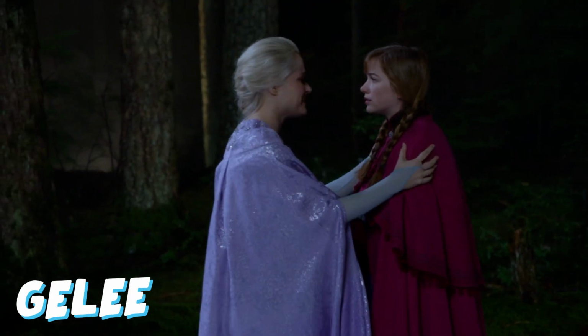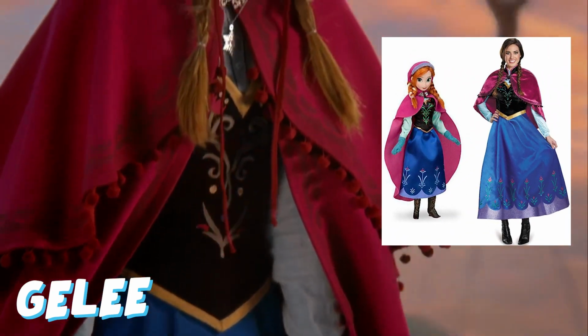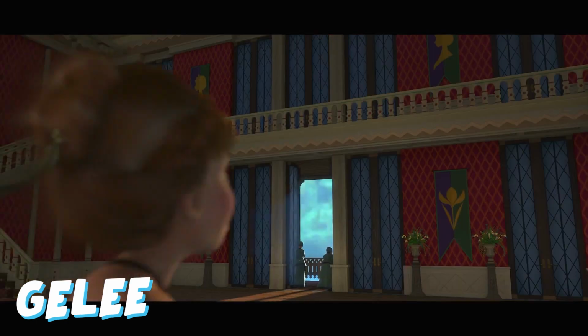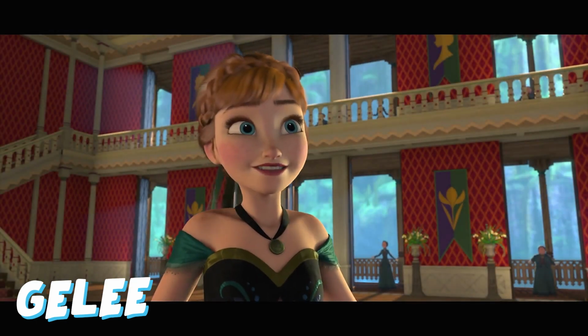The attire is curious, because it looks more like a cosplay than the original outfit the princesses wore for the trip. This Anna doesn't share much physical resemblance with the movie Anna.